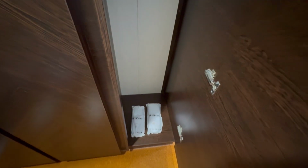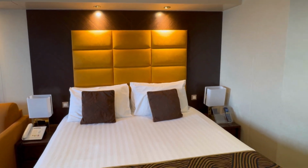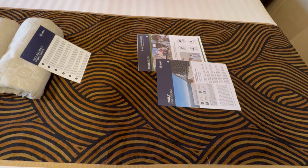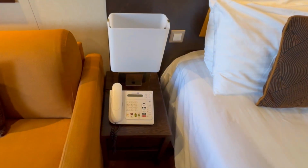So the other side that we just showed you has hangers for short items. Here we have some slippers, again, because we are Aurea guests, and hangers for long items like gowns and suits. A nice bed. I love the colors of gold and brown here and throughout the ship. Of course, it's embarkation day, boarding day, so we get our first daily program and tour information. There are two towels here, and there is a room phone here.